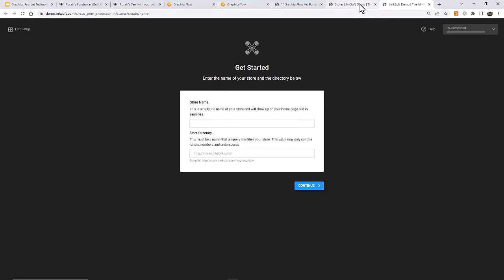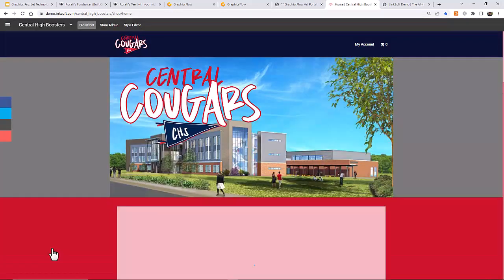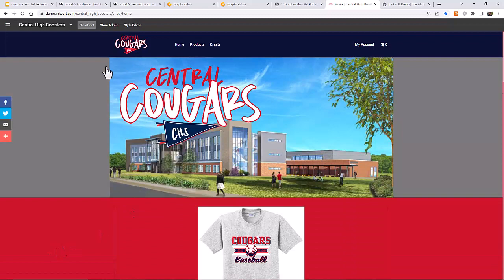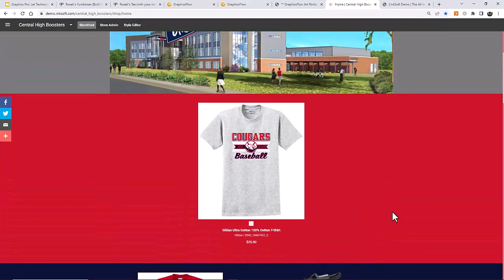So if I go back to my store over here for the Central Cougars Booster Club, I'll just click on that store. What I've done is I've added quite a few different modules to the store, including a fundraising module. I added this banner over here. I've added a few products. And so let me show you kind of how you edit the basic store.